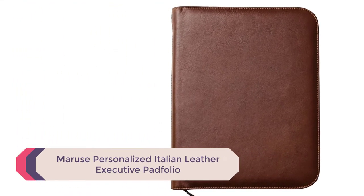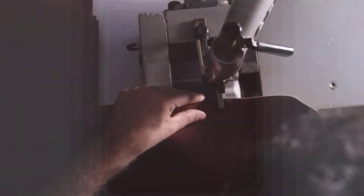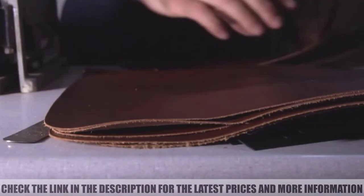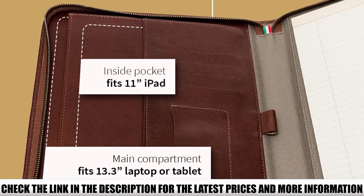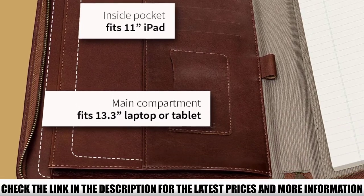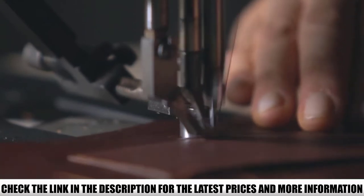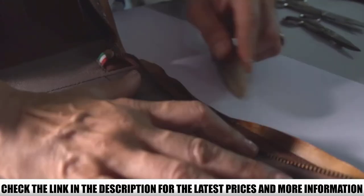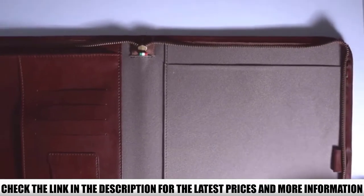Italy has one of the oldest leather working traditions in the world. This leather padfolio is the product of generations of artisans passing down their craft. Working with fine Tuscan full-grain calf hide leather, Maruse makes a compact and classy padfolio that will give you a giddy smile each time you open it. Calf leather is smooth and soft, making the padfolio's cover a work of art in itself. You can also have it monogrammed to personalize your padfolio.